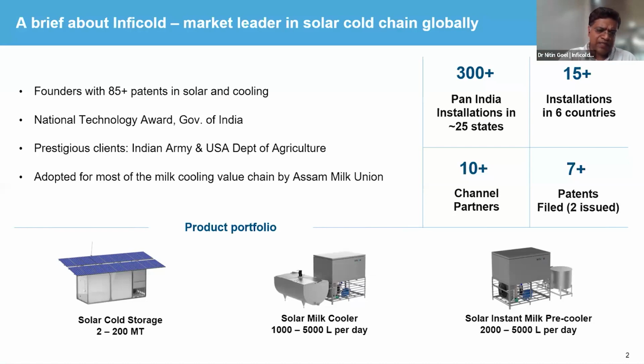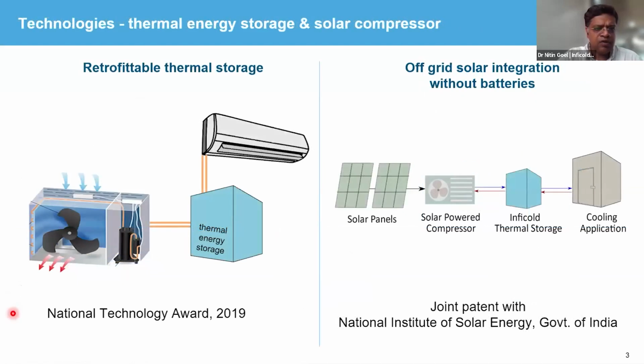A few of our prestigious clients include the Indian Army and the US Department of Agriculture. One of the best use cases for our solution is West Assam Milk Union, where most of their milk, about 2 lakh liters per day, is cooled on our solar milk coolers.